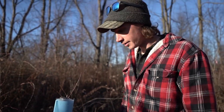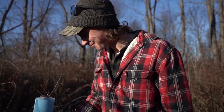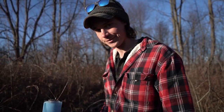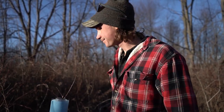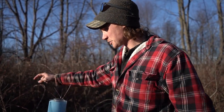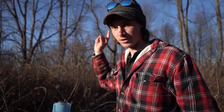These tubes have been complete junk, honestly. Our stakes were not worth a crap either. These things have folded over. A lot of our stakes were too short. Doing it over again, we'd have higher stakes, sturdier tubes. And honestly, we'll look at some other examples, but doing it over again, I'd probably just plant more trees in that brush where a deer's not gonna go in and browse, and just let the tree grow up through.